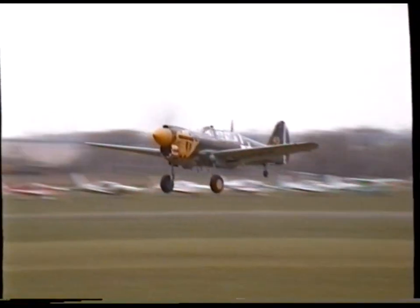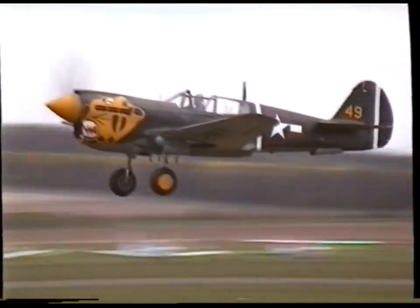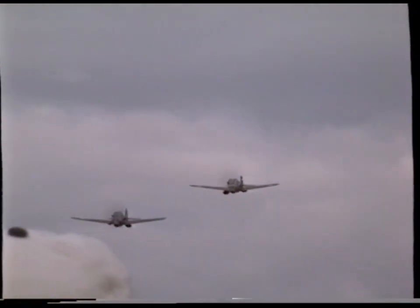2 P-40s to get airborne. The Royal Air Force.